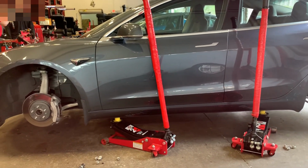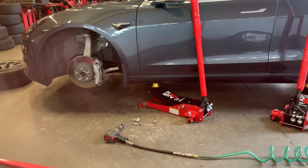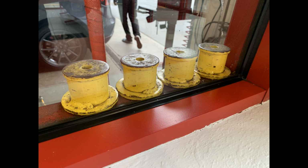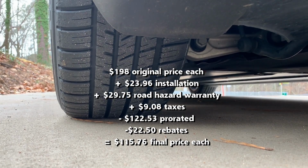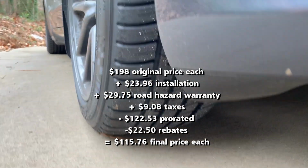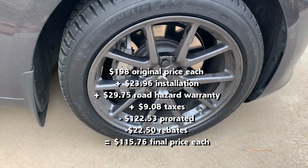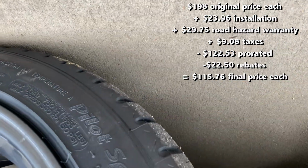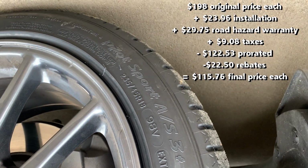The good news is I ended up with a $490 prorated discount on my new tires. The new Michelin Pilot Sport All Seasons were originally costing $198, less the $122.50 prorated discount. I also received 2 rebates for $70 and $20 respectively that will bring down the total cost to $463 for everything. I think I got a good deal.